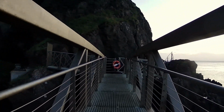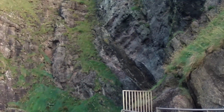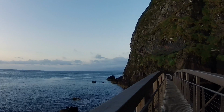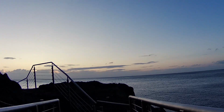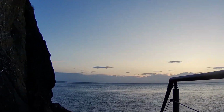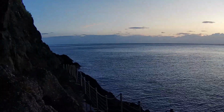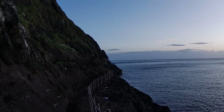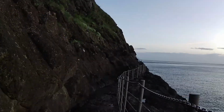I hope the wind doesn't mess about too much with the camera today for you folks. Look at that scenery. As I say, folks, I will be getting some drone footage of the cliff face and surrounding areas. Wow, look at that. Lovely. Lovely part of the world. It's all carved in the rock.